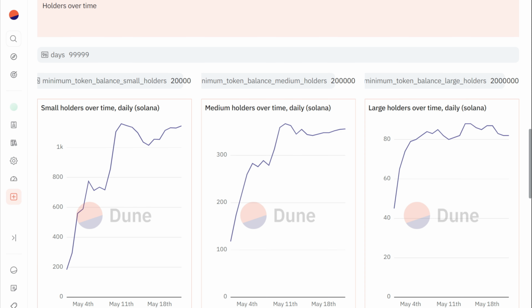Let's have a look at the number of holders over time. So on the left side, we see the number of small holders. So the number of wallets that have at least 20,000 Moonpig tokens. So at the current price, that's roughly $1,000 worth of the token. In the middle, we go a 10x from that. So 200,000 tokens or $10,000 worth of the token. On the right, another 10x. That's now the whales. That's at least $100,000 worth of the token. There are currently 82 such wallets, and they bought pretty much everything in the first days.